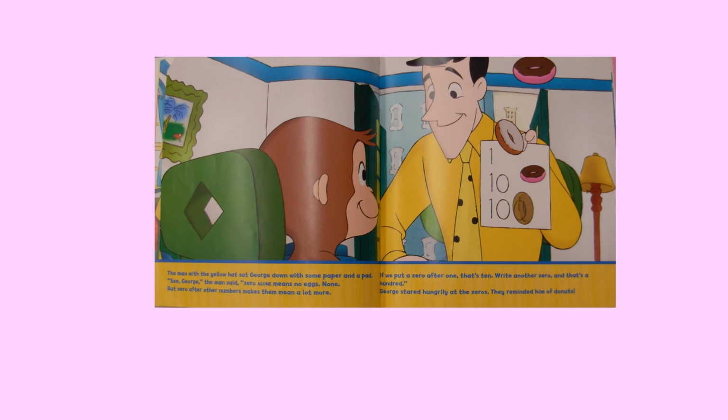If we put a 0 after 1, it becomes 10. Write another 0, and that's 100." George stared hungrily at the zeros. They were reminding him of donuts.